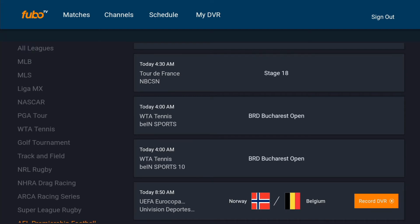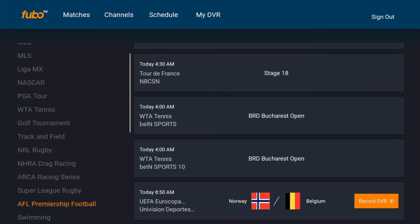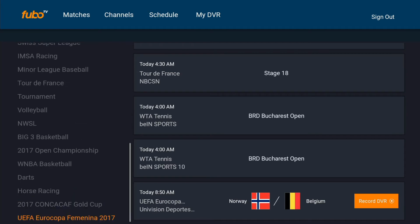So there is some tiny DVR functionality in Fubo to actually record things and view them back. Not in entertainment, however. Left-hand side over here, all the different types of games. Organized slightly differently than on the PC interface.